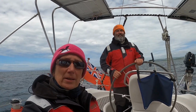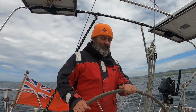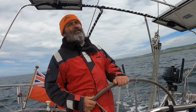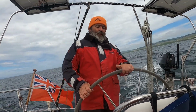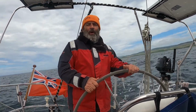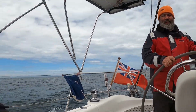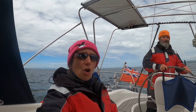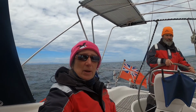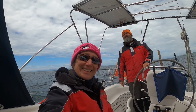Full head sail, full mainsail, and we're doing 4.5 through the water at the moment and 3.5 over the ground, so we've got about a knot of tide against us at the moment. That's okay. That's what we expected, because we set off a little earlier expecting not a lot of wind and knowing that we would have to plug the tide a bit. But we've got a bit more wind, so that's good news.